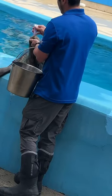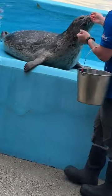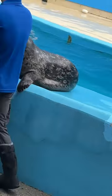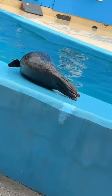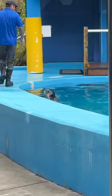Like I said, these guys do participate in their own healthcare, so these are trained behaviors. We have trained them to allow us to open their mouth, they rinse their mouth out, we've trained them to target on our hand, we give them eye drops, they sit there and allow us to do these kinds of things. They also do daily weight checks for us. And they can also do some really incredible things like voluntary blood draws, voluntary x-rays, ultrasounds, that kind of stuff.